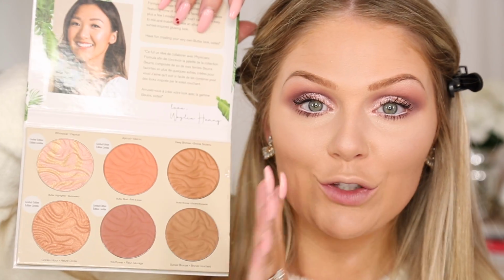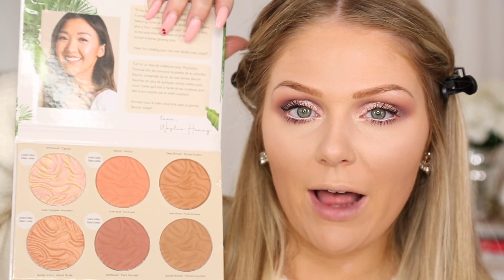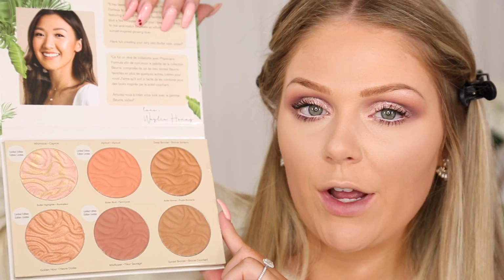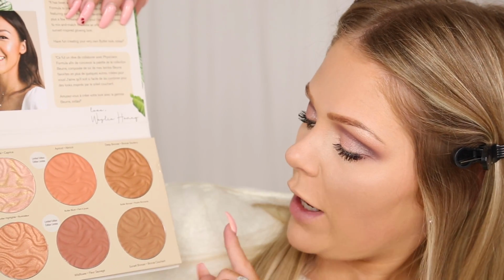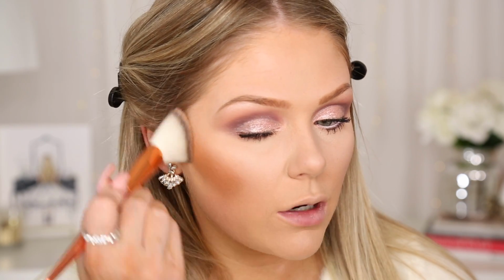Now this is also new. This is from Physicians Formula, and this is their new Butter Collection collab with Wei Li. Super, super beautiful. So we're gonna be using the blushes, which are limited edition. I believe they created them for this palette. So we're gonna use the blushes today, but we're also gonna use these bronzers as our all over bronzer because they do have a little bit of shimmer to them. These are their regular butter bronzers. So there's the butter bronzer and then the sunset bronzer. I'm gonna go in with the sunset bronzer just to do a little all over bronze. Ooh.